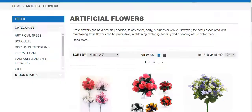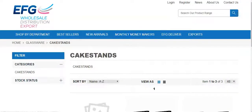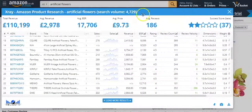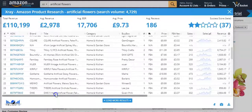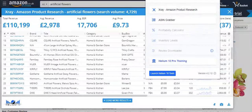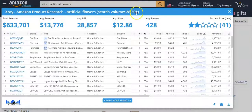I just chose a couple of categories at random: artificial flowers, photo albums, and cake stands. And I did a search on Amazon UK. I'm using the Helium10 X-ray tool, and this brings up a lot of the data when we click on the Chrome extension called X-ray. It looks like this. You see here the search volume. For Amazon UK, that's quite a high search volume. On Amazon.com, for example, the same search has a search volume over 28,000, which is very high.